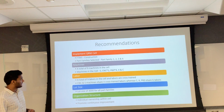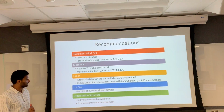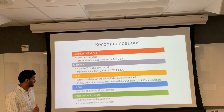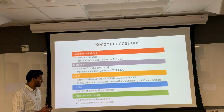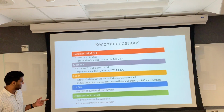So these are our final recommendations. Implementation of the QRM cell. The FTMS we chose was construction. The part families selected were 1, 2, 3 and 6. We have a total of 9 machines in the cell. There are 5 types of machines. We have 1 straightener, 2 CNCs, 4 presses, 1 X and 1 C.